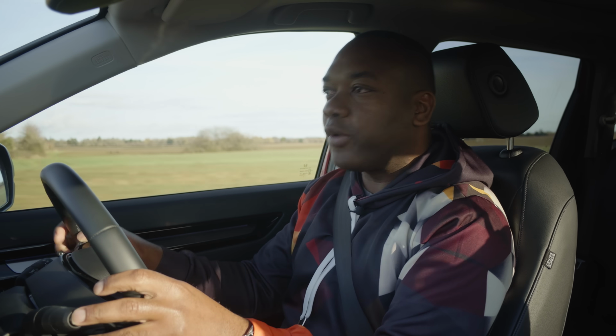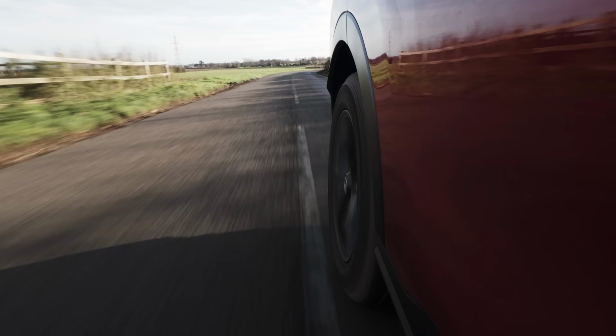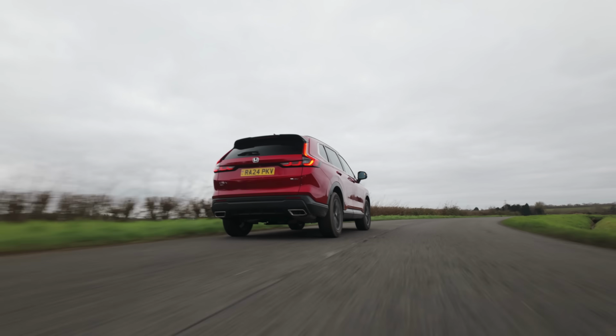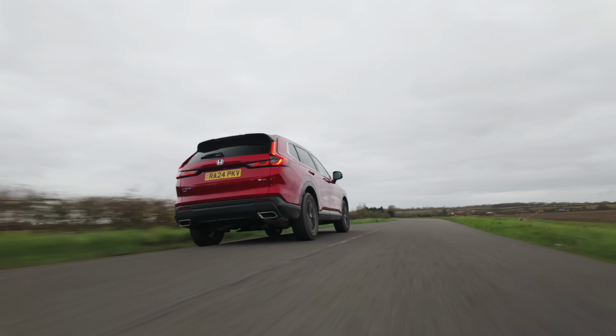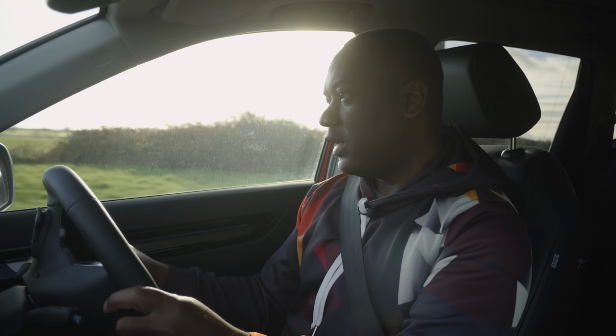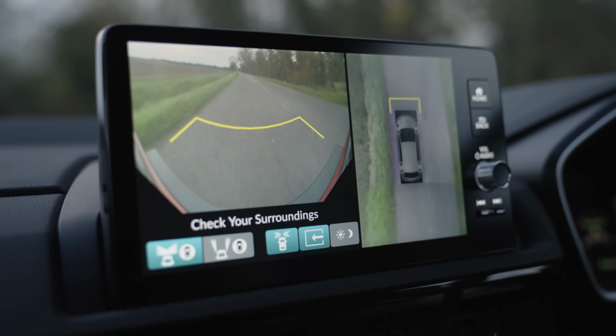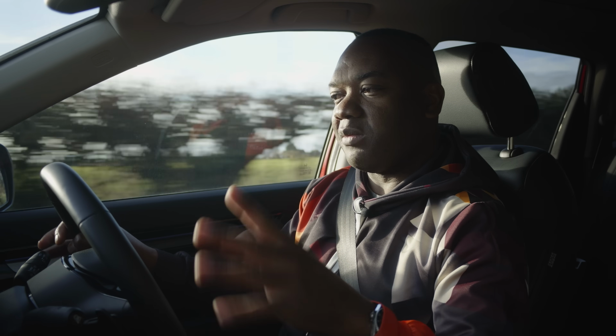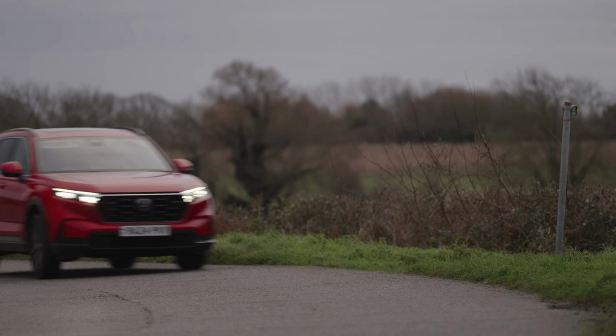You can't, unfortunately, get a view down your right-hand side, which is a bit of a shame because there's more than one blind spot in the car, but that's actually not too bad a feature. There's another button on the right-hand stalk which you can press to activate a slightly different camera view, giving you a bird's eye view of the car, but those only activate when you're doing somewhere around 15 miles an hour or below, which is a bit of a shame really.